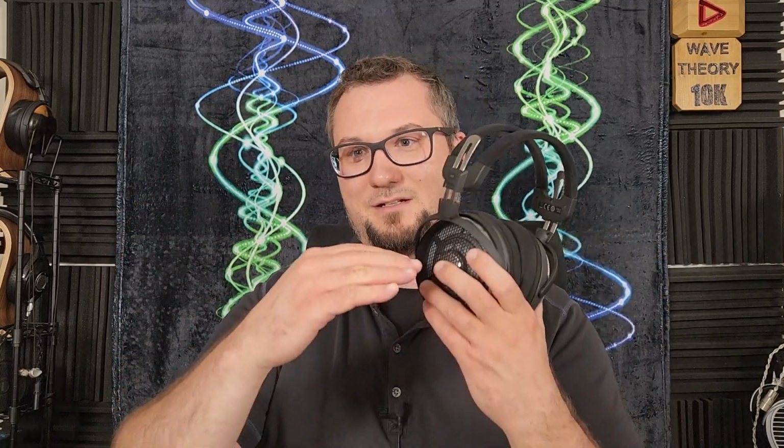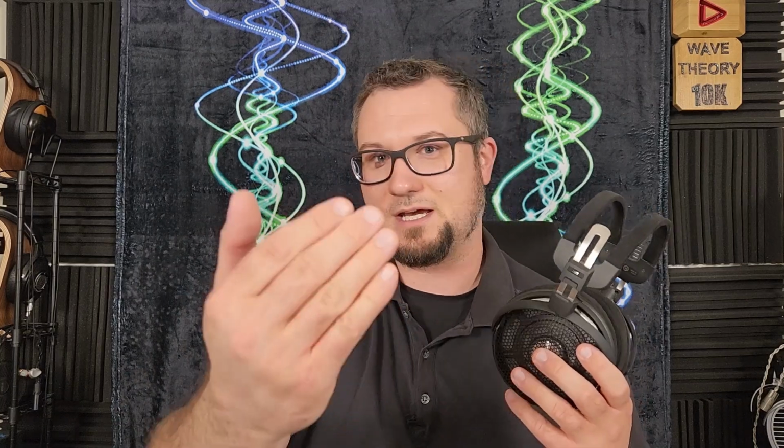All right, let's get on to the other presentational aspects of it. The soundstaging is on the bigger side, at least in terms of width. It's got some height on it, but like a lot of dynamic driver headphones, it does not sound particularly tall. It's got some sense of depth and layering in this dimension as well, but really it's the width that's the star of the show in the soundstage here.